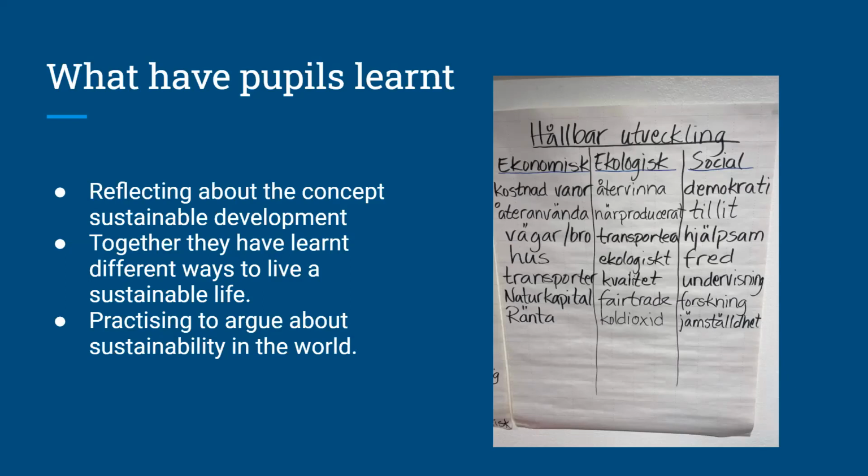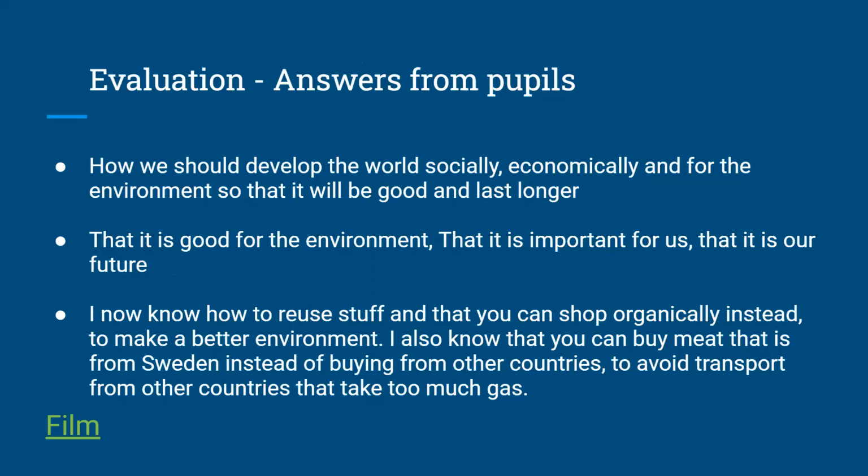And here are some voices from our pupils. They answered the question, what do you know about sustainable development now? They answered how we should develop the world socially, economically, and for the environment so that it will be good and last longer. That is good for the environment, that it is important for us, that it is our future. And I will now show you a film where some pupils talk about their experience with the sustainable market storyline.